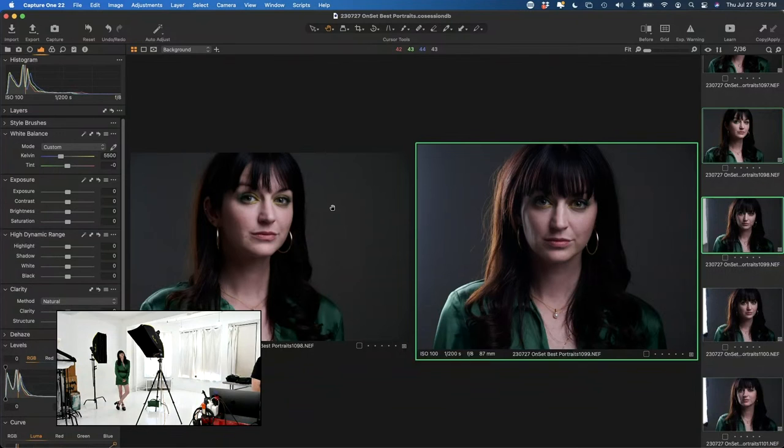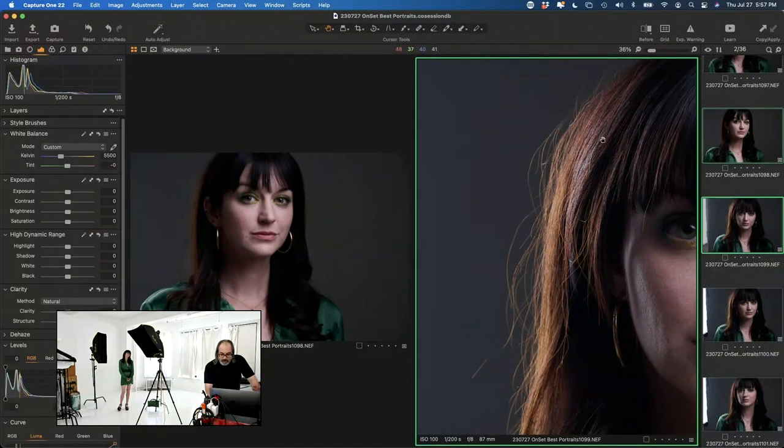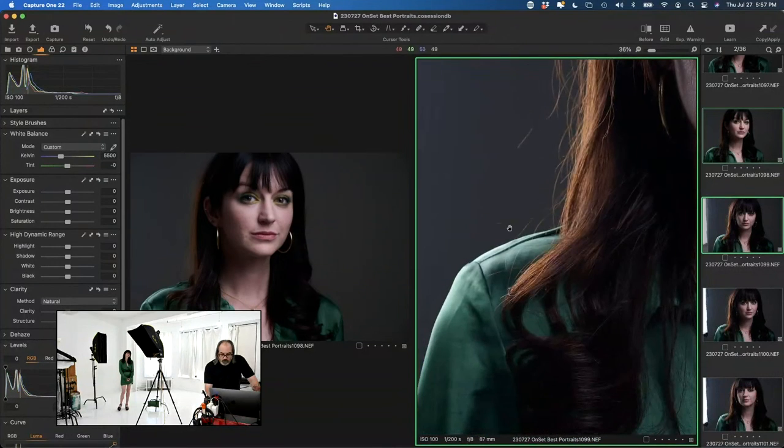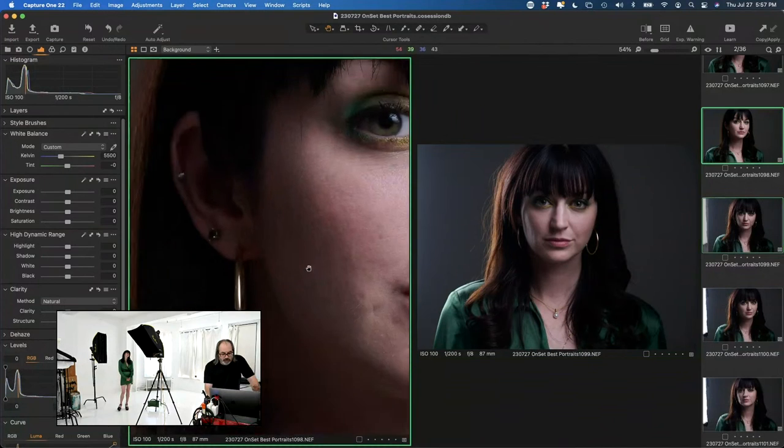A snoot, never. Late as usual, Jack. Okay, so I wouldn't use a snoot for a hair light because it's going to limit where it falls. What I want with a hair light, and this is a perfect example, is I want the light to light from the top of her hair all the way down to her shoulder. And you're not going to get that with a snoot, you know?